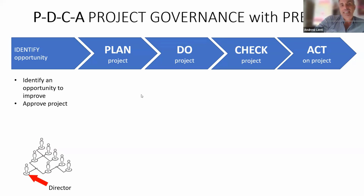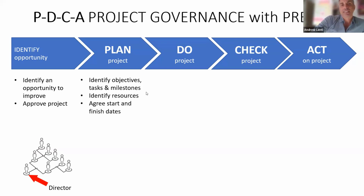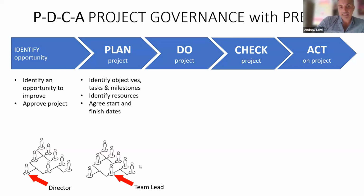But once you start collecting ideas in your company, you then want to start planning things. And when you plan investments, you plan initiatives, you're identifying objectives, task milestones, you're identifying resources, and you're agreeing start and finish dates. In this case, you actually have the team leaders who are now much more hands-on, because they have the best idea how long it's going to take the resources to carry out those tasks and what those tasks are.